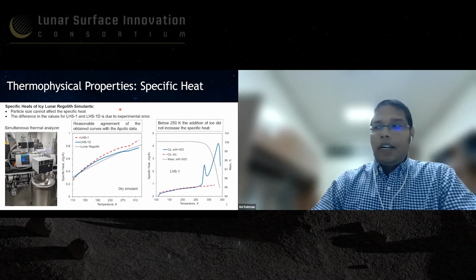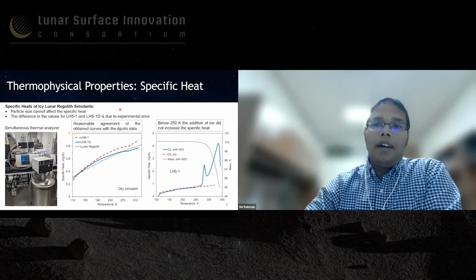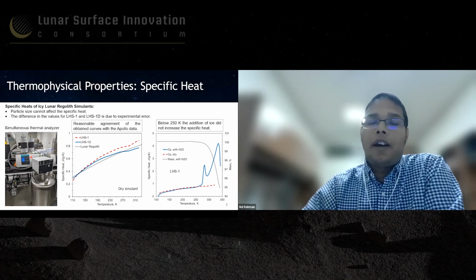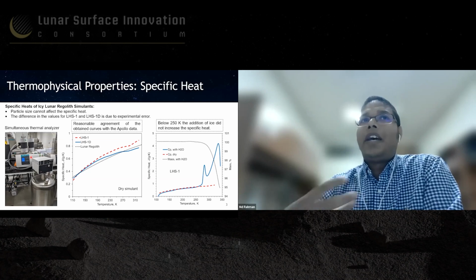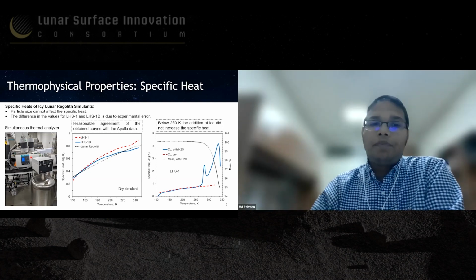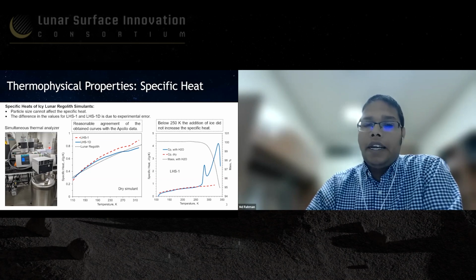Now, this project starts with the characterization of thermophysical properties. The first part is the specific heat. On the left, we have the STA, and we use that STA to measure the thermophysical properties, because for the icy regolith mixture at cryogenic vacuum conditions, we don't have enough data to use for the model. So we started getting this data here at UTEP.